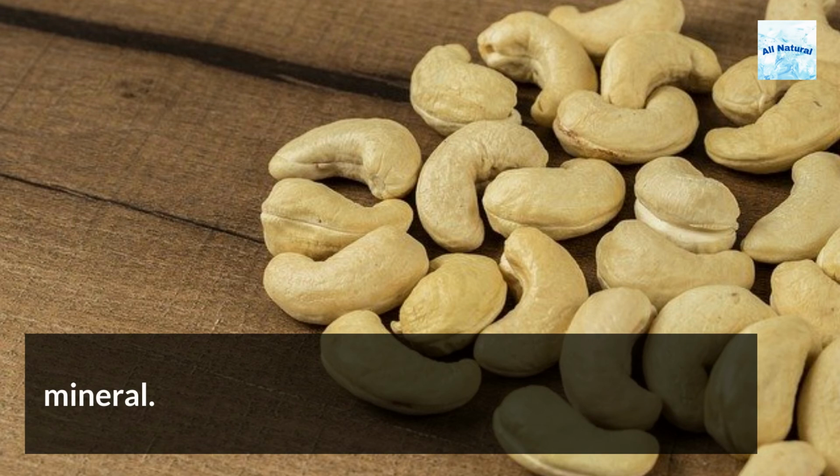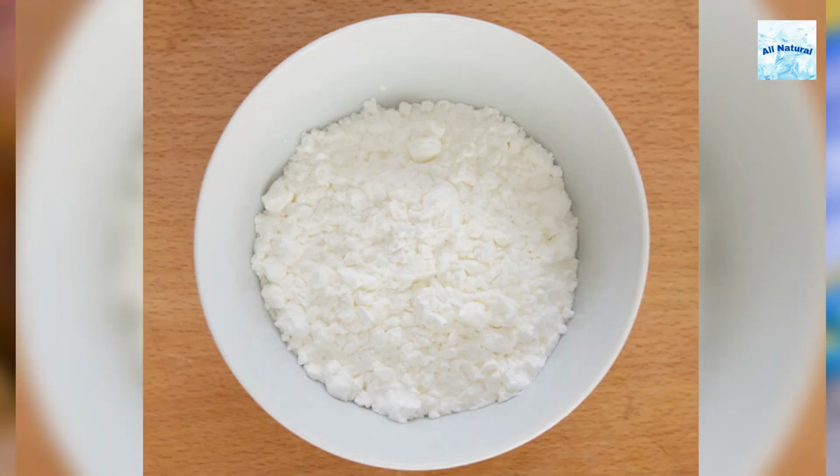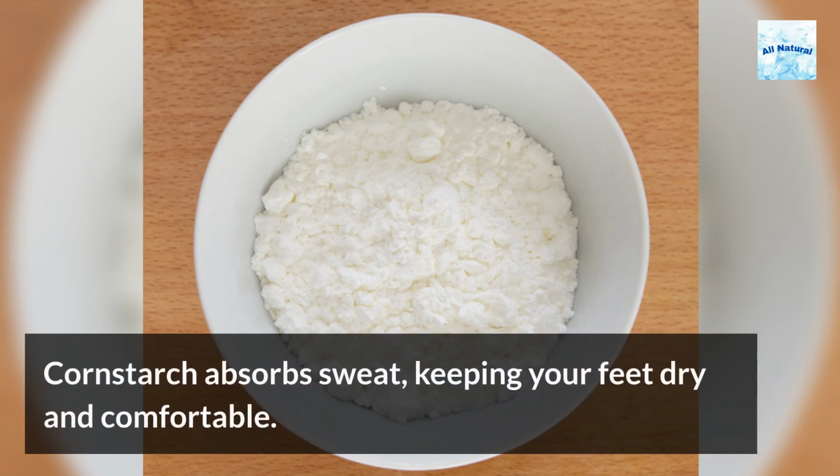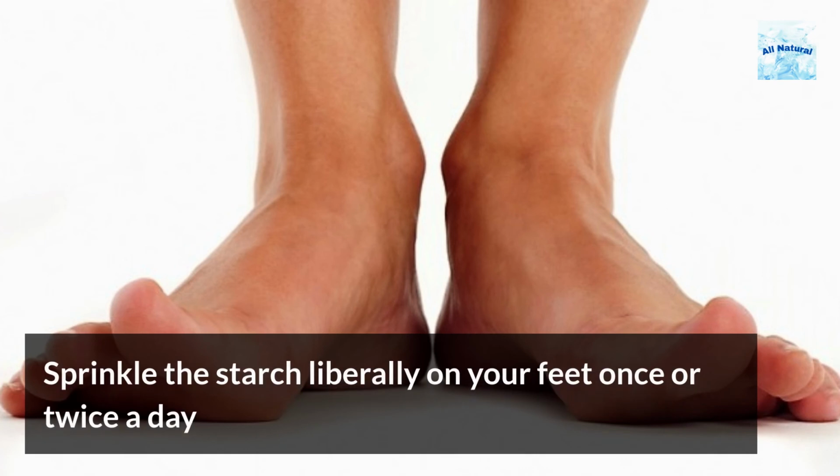10. Cornstarch. Cornstarch absorbs sweat, keeping your feet dry and comfortable. Sprinkle the starch liberally on your feet once or twice a day before putting on socks.